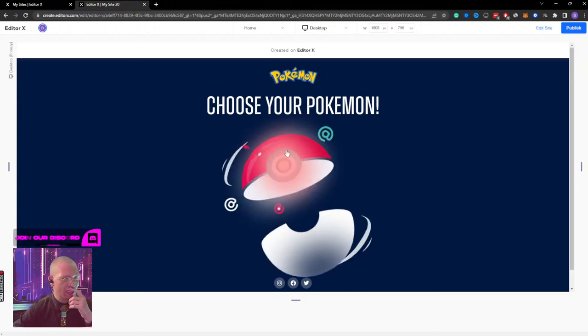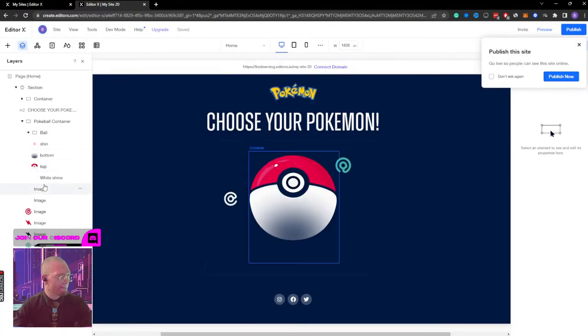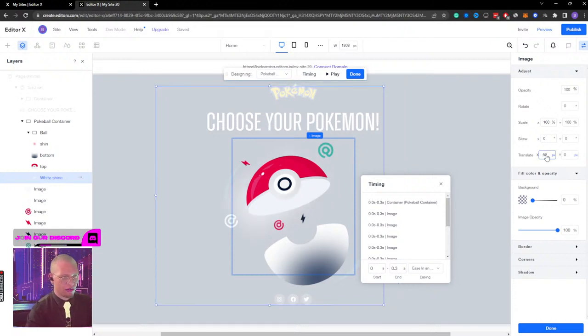Sorry, so we have the shine there, but we need to actually move it to a particular area. So that's behind here. We want it to actually be within this part of the Pokeball. So let's go ahead and get that squared away. We're gonna go back to our Pokeball container, effects, Pokeball open. And we're gonna find our shine piece here, and we are going to translate this. We're going to bring it down by, let's try just negative 50 for right now. And I can very barely see it.